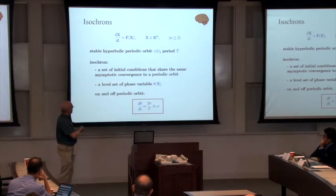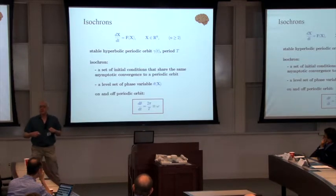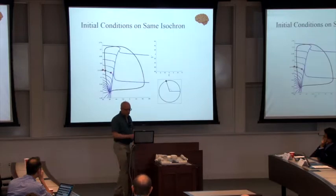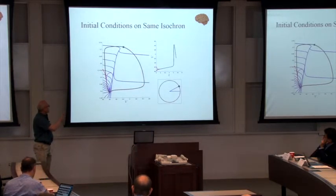And this is true both on and off the periodic orbit. It's kind of a nonlinear polar coordinate change in some sense, where you're choosing your angular coordinate, your phase coordinate, to have very simple dynamics. Here's an illustration of isochrons. So the black curve is the stable periodic orbit. This is voltage. This is a gating variable. So this is a stable periodic orbit.